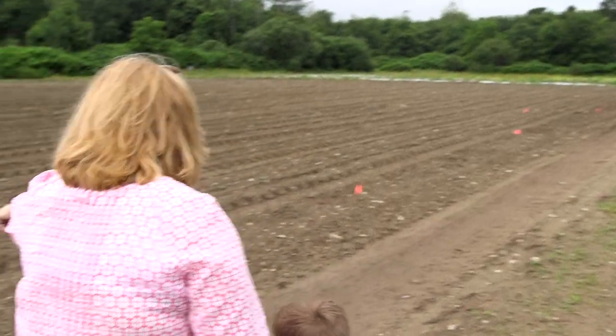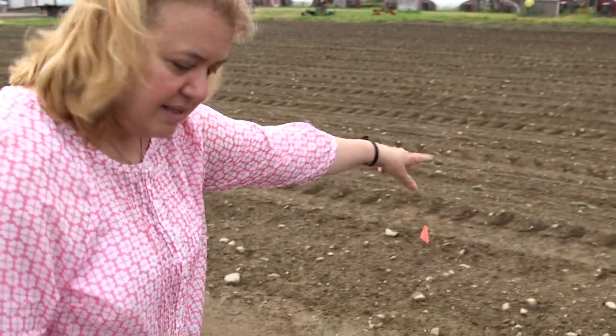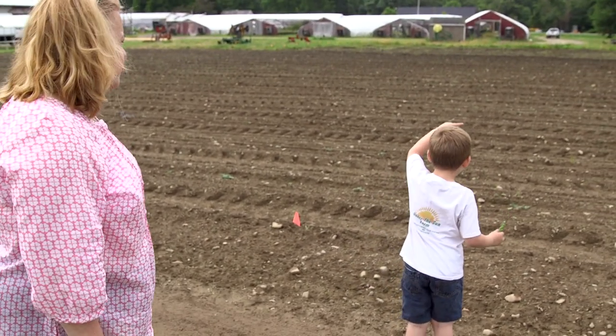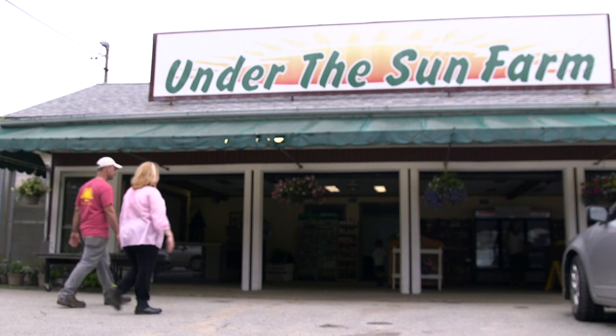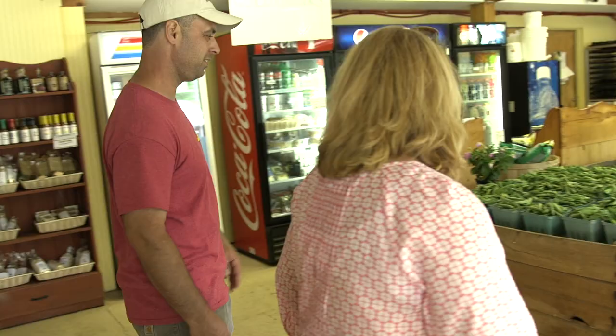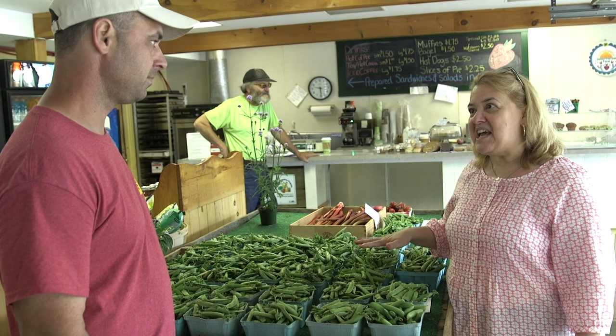See? Look, the green leaves that are coming up in between. Do you see that? Those are the pumpkins. I see them. Oh, now you do, okay. Yay! The peas. So these are the peas that you'll be taking to the market today?